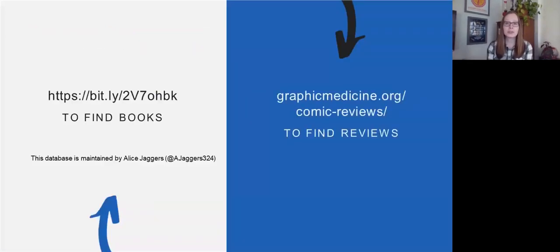So as you're choosing books to add to your kit, you figure out your themes, you want to see what books are available. These are two resources that I highly recommend. On the left is a link to a graphic medicine database that is maintained by Alice Jaggers, who I think is here. Hi, Alice. So this contains hundreds of graphic medicine titles and what topics they deal with. So it's really, really useful if you identify a topic, you can go there and see the books that would fall into that topic. And then on the right-hand side is the comic reviews page for the graphic medicine website, where you can find reviews of graphic medicine titles. And you can use them in tandem.